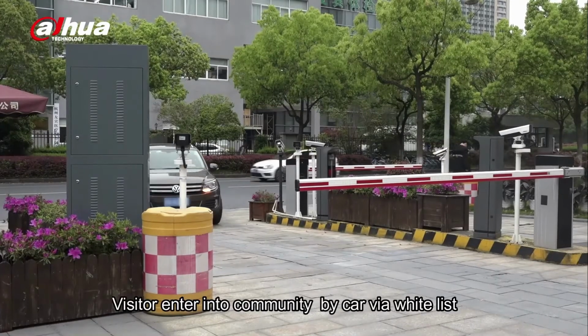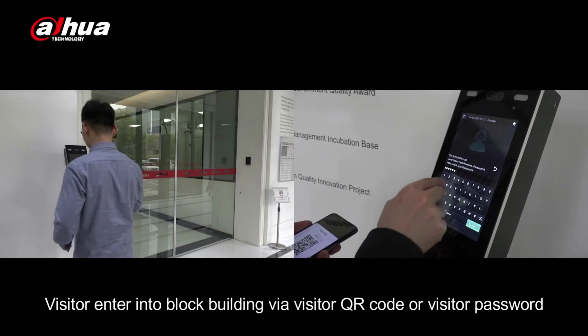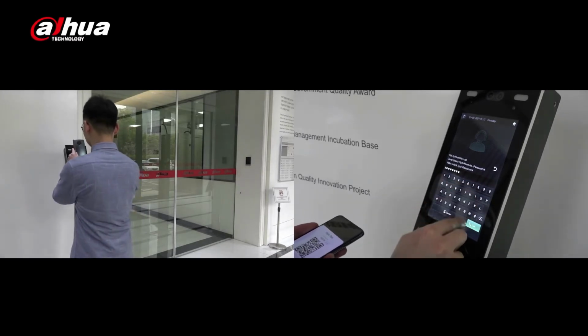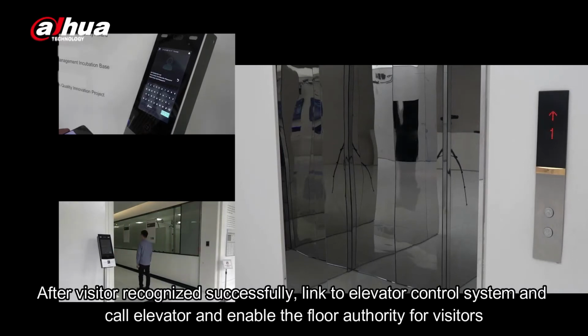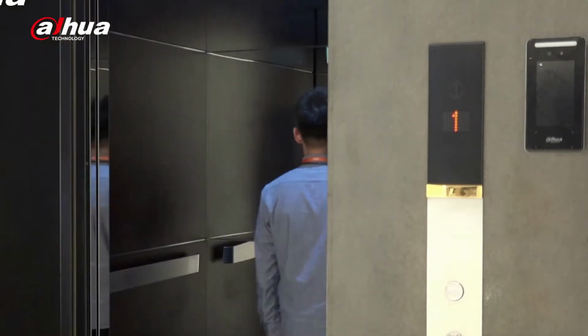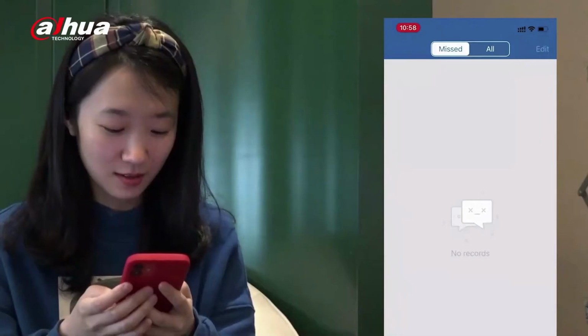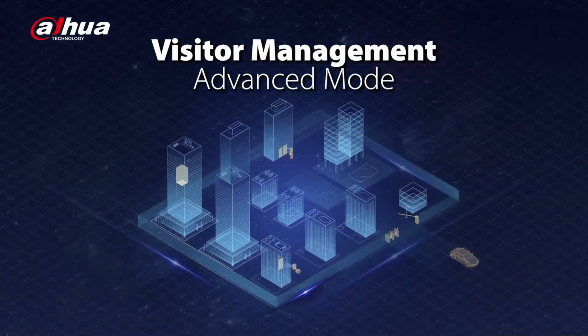This will allow entry into the specified parking area, building and elevator via face recognition, visitor QR code and license plate during the permitted time. The property owner will also be notified of their guest's first entry to the community via a text message on the mobile app.